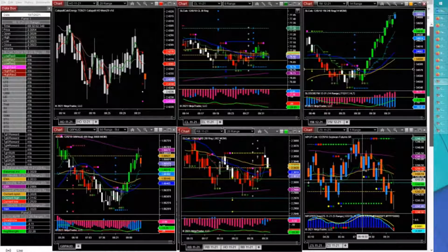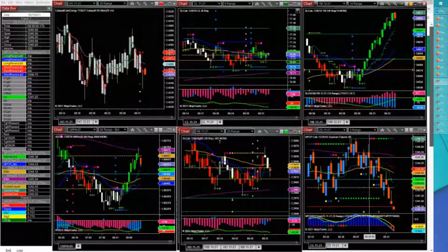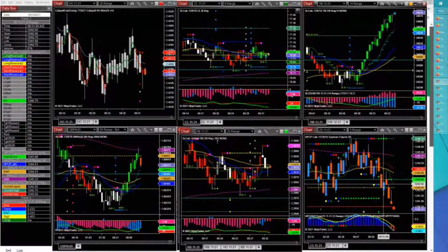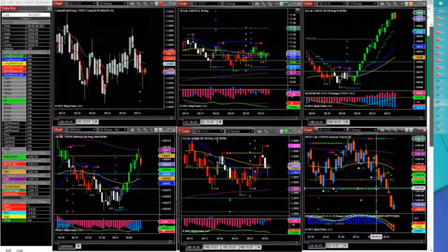Soybeans. Looks like it had a get in sync long, and I would say definitely was not able to catch that long, which is fortunate, because then we get a short that has hit money management, and so that's hit target 1 and 2 and is pushing down on target 3.